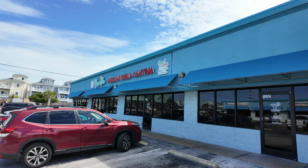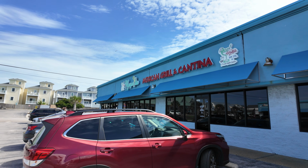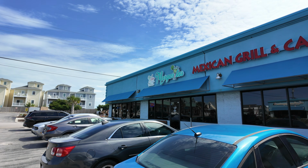Right next door to that, we have a Mexican Grill Cantina. Got some margaritas in there. So yeah, a lot of cool stuff here, all this time here at Surf City today. And there's one thing that I've not seen quite yet. Strangely enough, no surf shop. I have to keep my eyes peeled for a surf shop.